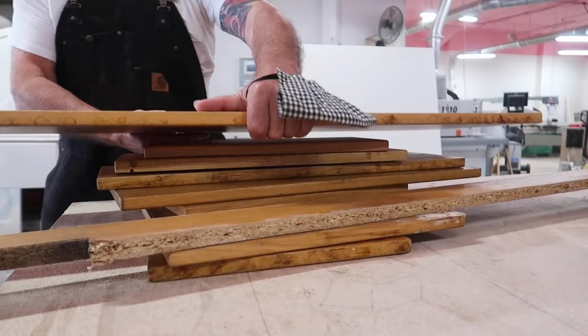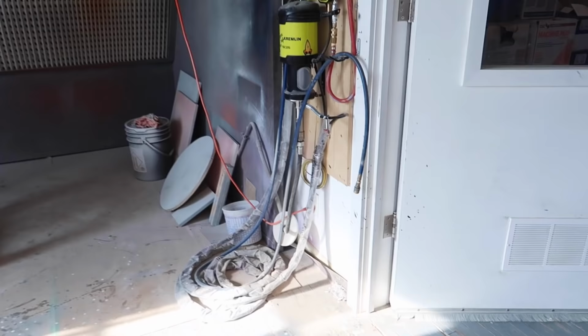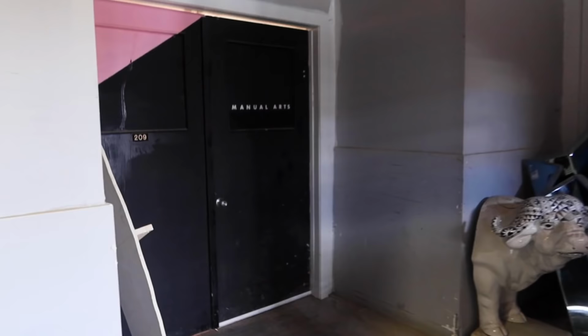For my kitchen, I've decided that I'm going to give the cabinet fronts to Manual Arts. They have an industrial sprayer and a spraying booth and a drying rack. It's just gonna be so much more efficient and way better than trying to prime and paint by hand. I also have zero space to do that, so we're heading there now.